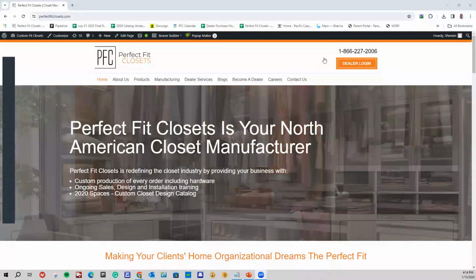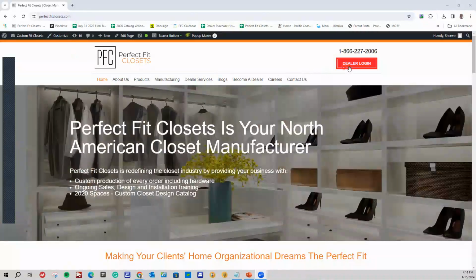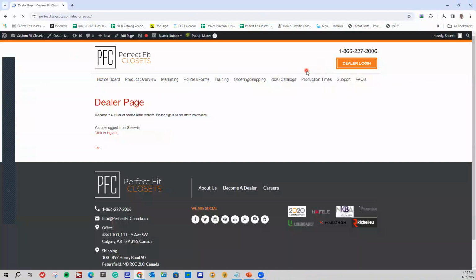Let's get started. I have my perfectfitclosets.com website. On the right-hand side, I have my dealer login. I'm going to left-click dealer login, and that unlocks several different tabs, and I've already signed in for the day. Please type in your applicable username and password.